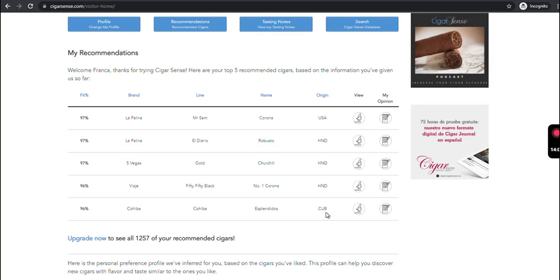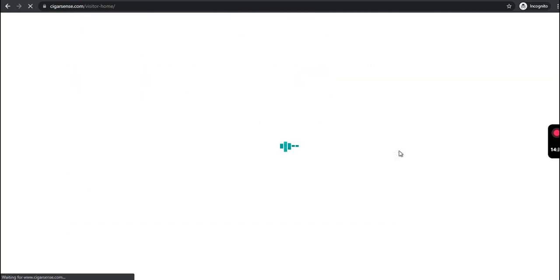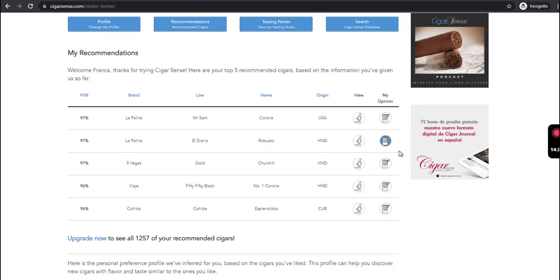And let's go on. So we have La Palina El Diario Robusto. I remember I smoked it and I liked it. I enter feedback. The more feedback I provide to the service, the more the recommendations will be accurate. This is extremely important. When I have provided some feedback, I will see this little icon highlighted in blue, and I can always edit my feedback, and this will be explained in more detail in the tasting notes demo video.